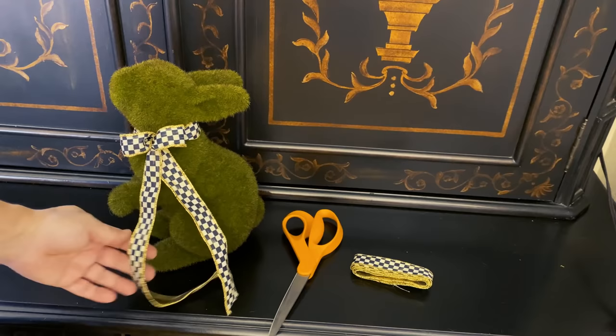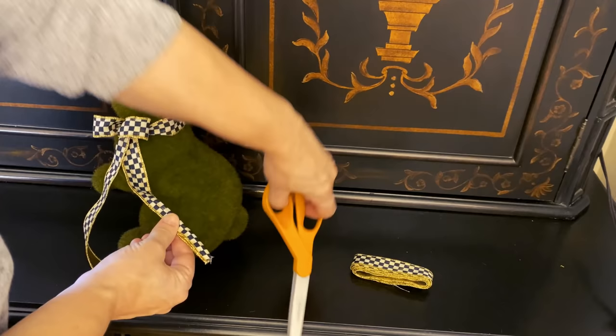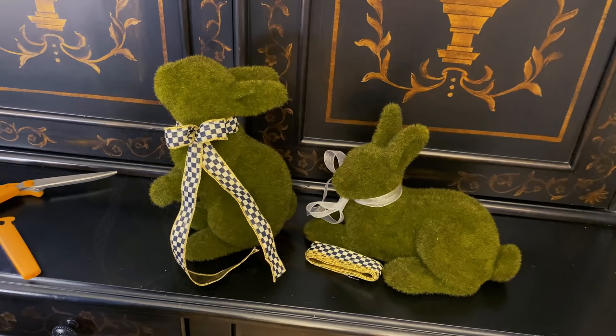And I'm gonna show you how to make a dovetail bow, the simplest way anyways. You just fold it in half and just snip it. And there we have it. I'm actually gonna redo it. I didn't like that. One part wasn't right.